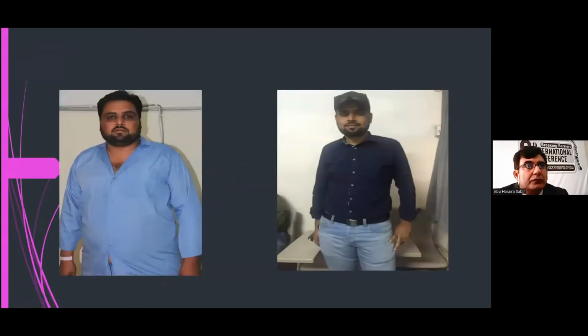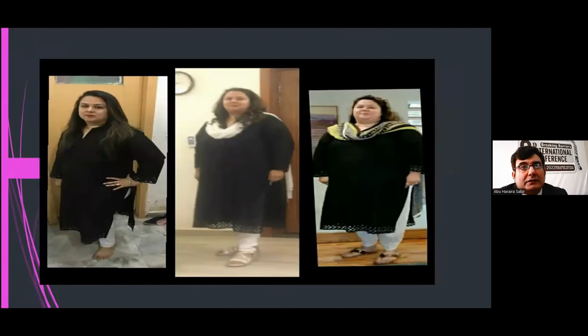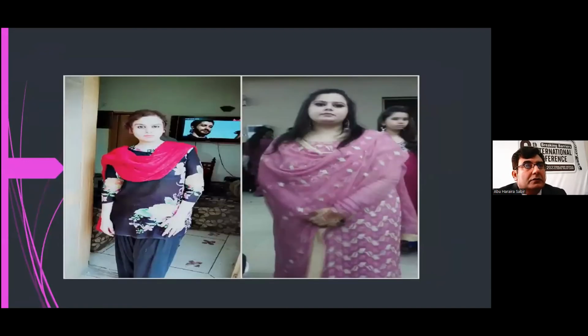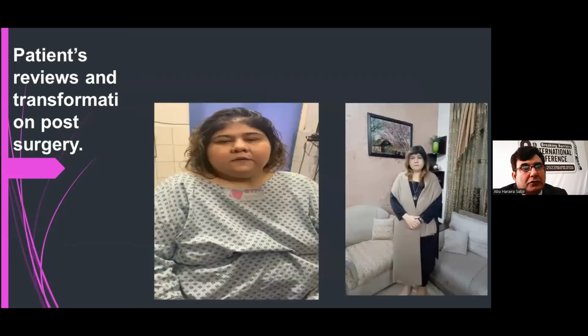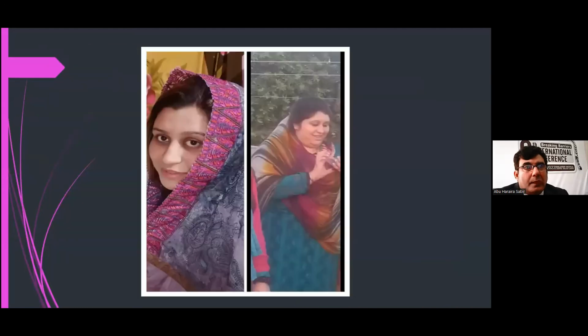Now you can see the transformation of a patient. He was 145 kg with uncontrolled diabetes, and now he's 80 kg. He was 160 kg, now 85 kg. That lady, she was from Islamabad. She had weight of 170, and now she's about 80 kg. You can see that young girl, she was 145, and now she's 65. This lady from Islamabad also 160, and now she is about 75 kg. This guy, he was 130 and uncontrolled diabetes. Now sugar is well controlled. She was 160, now 75 kg.